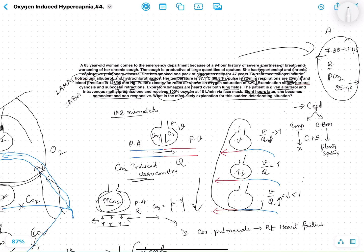Now you should be very careful, and we should always maintain an oxygen saturation of 88 to 92%. We should never keep these COPD patients on 100% oxygen, which will cause oxygen-induced hypercapnia. So this is the reason behind it.